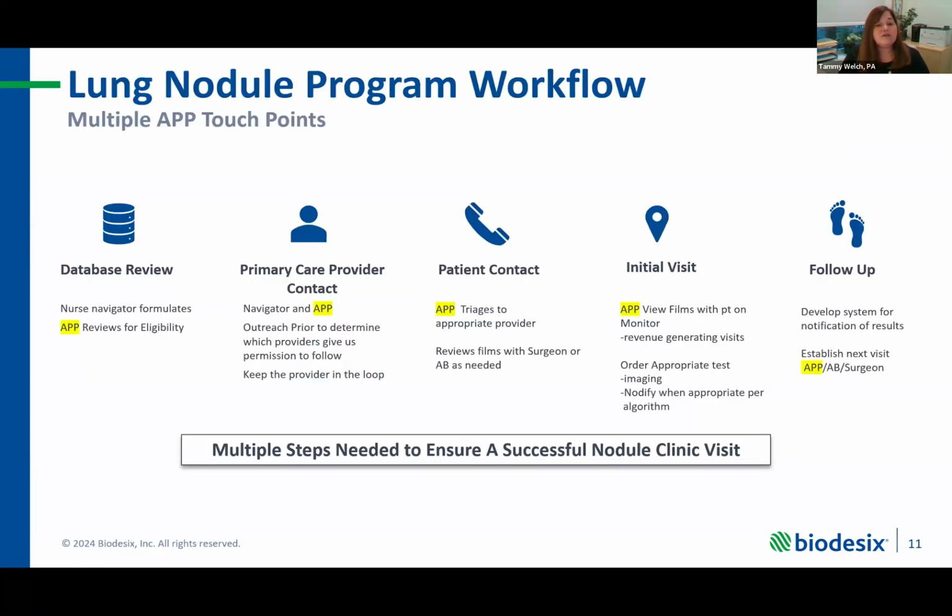So we have two ways of getting people into the program, paperwork-wise, I should say. In our system, we have a report that is run every week. Whenever an incidental finding occurs on a CT scan, the radiologist dictates a diagnosis code, or an incidental finding code, they call it. And we run a report based on those findings. We vet those images to see who is appropriate for the nodule program.